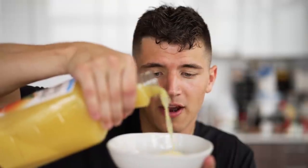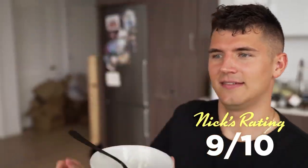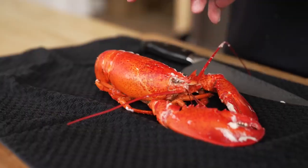I'll go in with a little bit of that OJ, and I immediately notice that it curdles because of the acid mixing with the cream, but I'm gonna try it anyway. Just like I thought, mixing just a little bit of orange juice with your ice cream makes something fantastic. It is a creamsicle in ice cream scoop form. 9 out of 10.